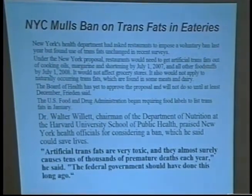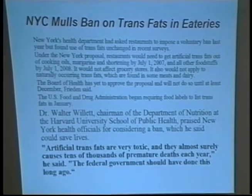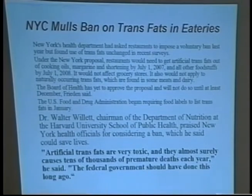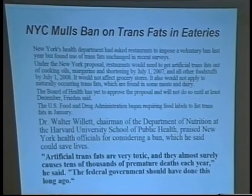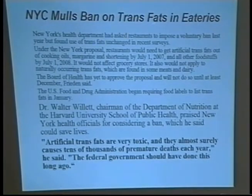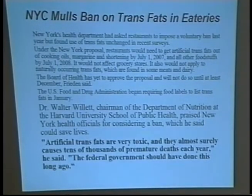Trans fats. How many trans fats do you need to run your body? None. Zero. Not at all. Obviously the FDA is trying to do something now. They should have done this.